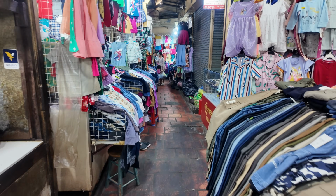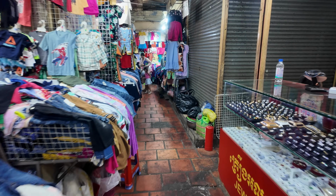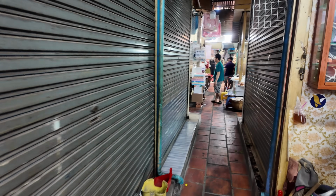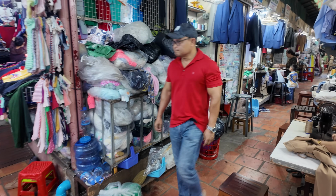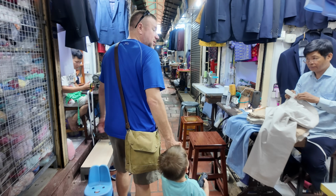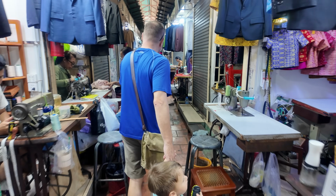Oh, where are these seamstresses? I can never find them. This place is a bit of a maze. We have found the seamstresses. There's one in particular that I always use.